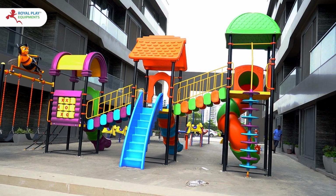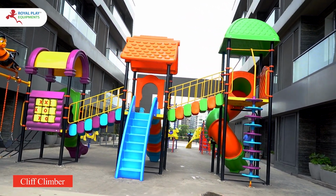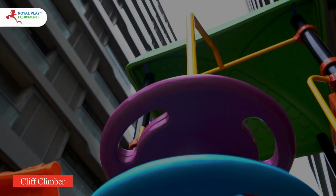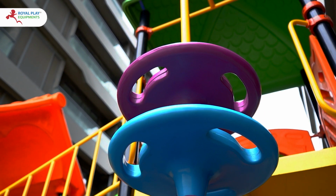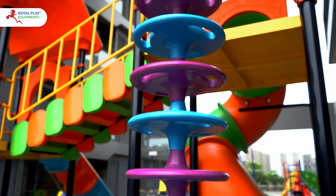For those who love a bit of climbing action, the Cliff Climber awaits. With its sturdy footholds and grips, it's the ideal spot for youngsters to unleash their inner mountain climber and conquer new heights.